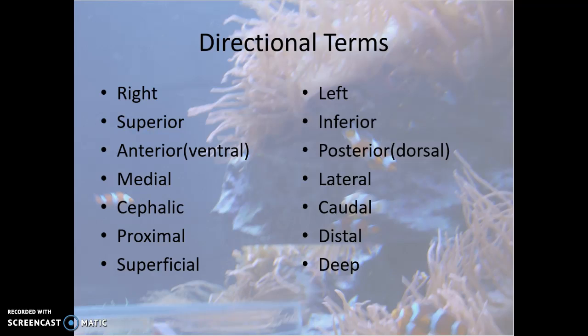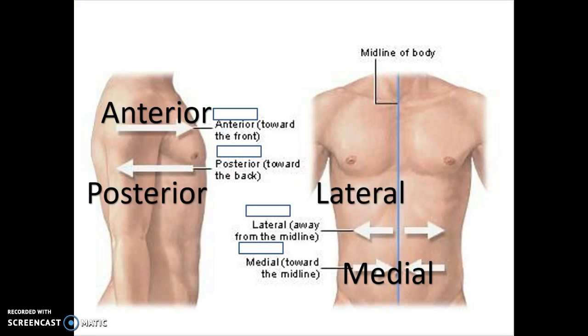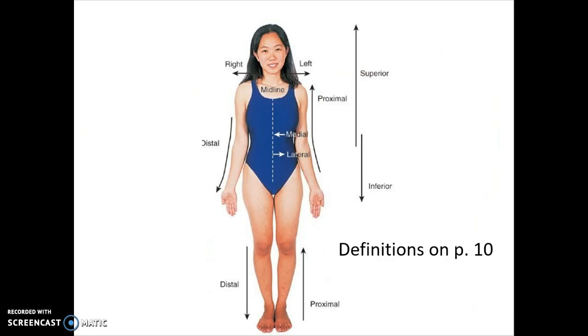Superficial and deep. Superficial is on the surface. Deep is clear to the bone marrow. So the bones are deep to the muscles, which are deep to the skin, yet the muscles are superficial to the bone. And then here are some diagrams, which will help you go through these. Pretty much straight from your book. And these arrows, I understand they throw some people off. The arms are distal and proximal. Proximal just means if you're closer to the body, it's proximal compared to something far away.